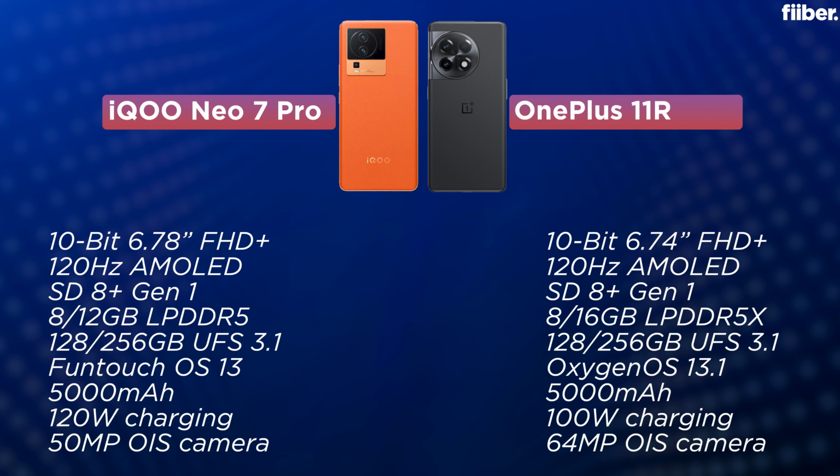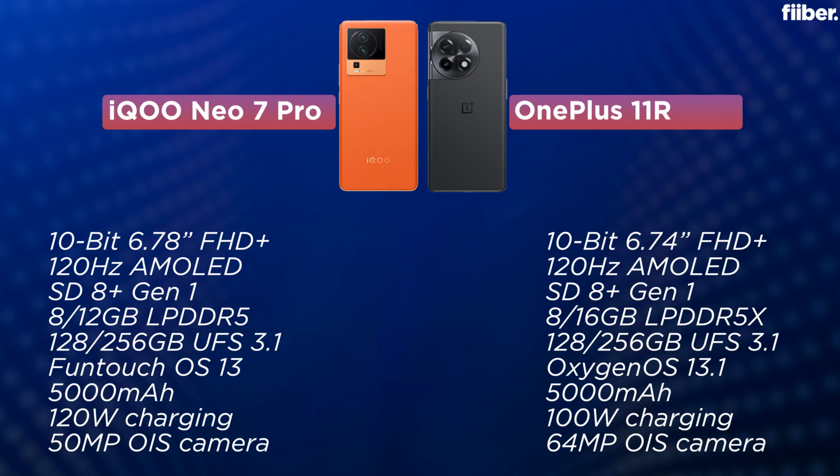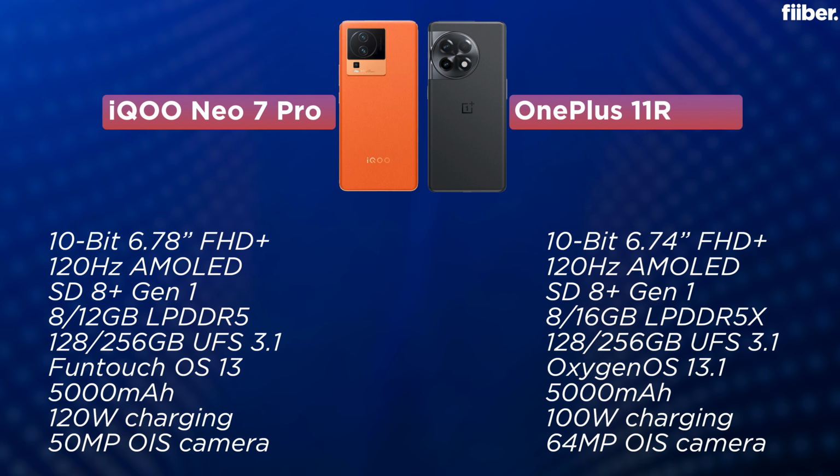Additionally, the 11R also has a curved panel and the iQOO has a flat panel, although the iQOO does have a better touch response rate. So barring aside these differences, the hardware of both the phones is almost kind of the same. But what about the performance? Let's get the video started.